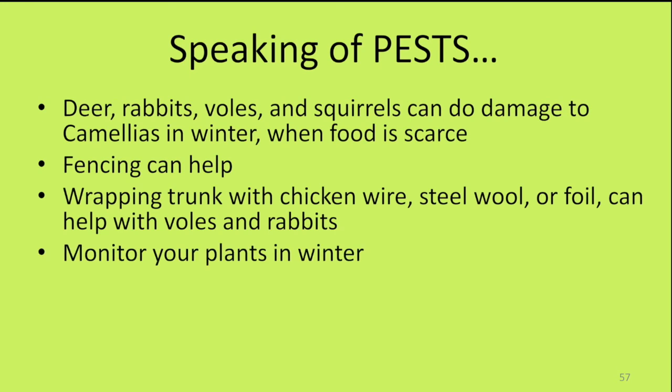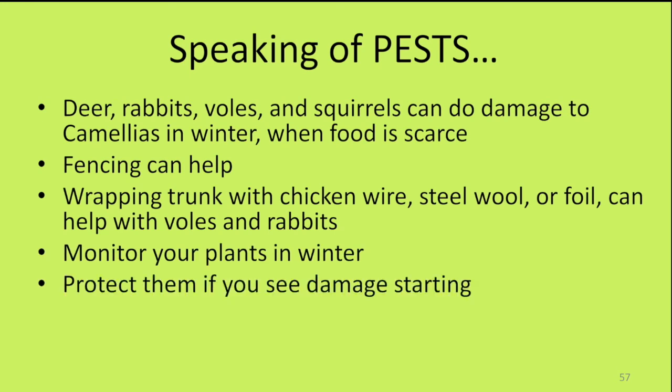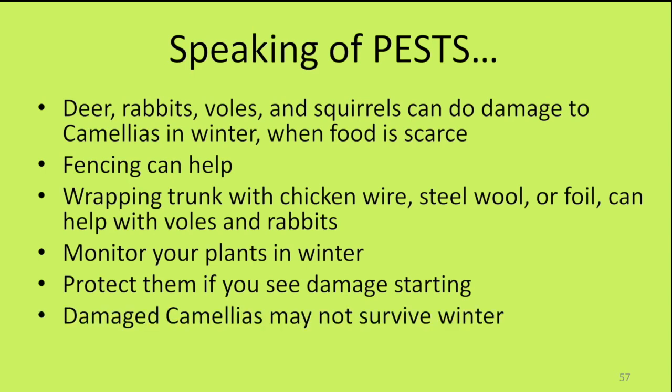So monitor your plants in winter. You don't want to see this kind of thing happen. You've got to protect them with one of these protecting things that I just mentioned. If you start to see damage, a damaged camellia may just die because, again, we're near the top of their hardiness. If they've got any kind of problem like that, that might be the end of it, in which case you just have to buy another one.